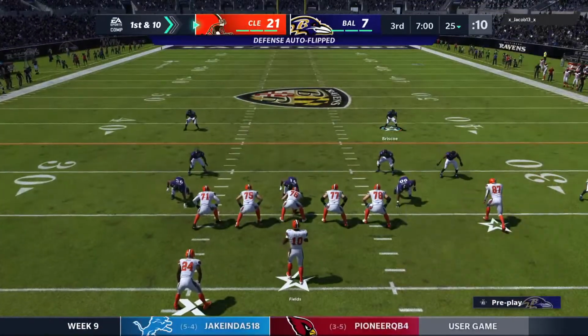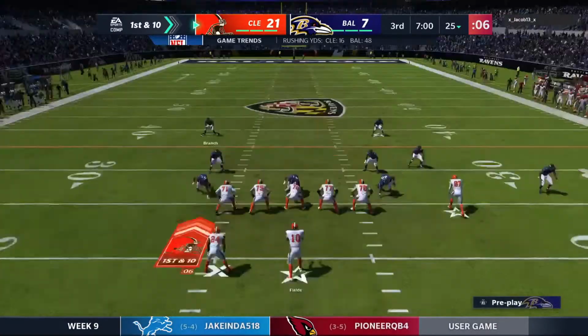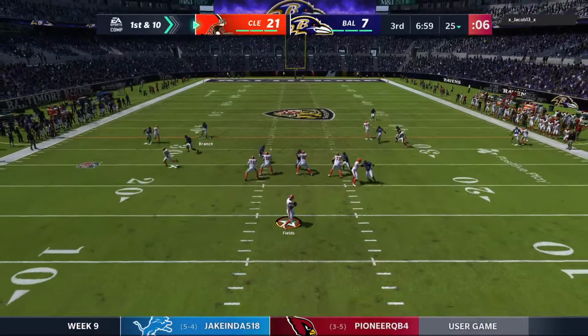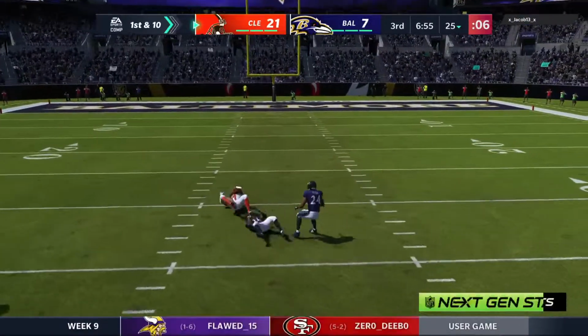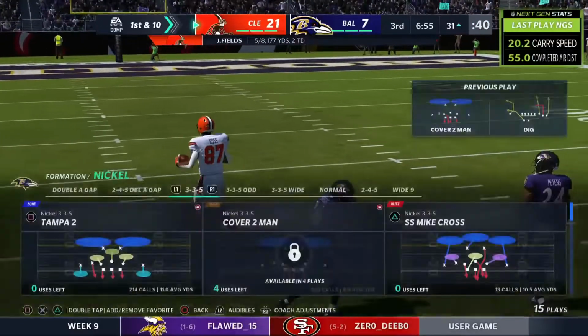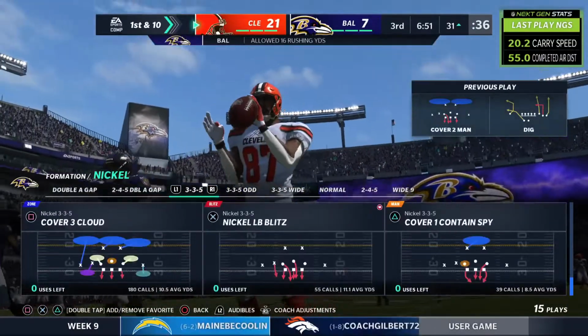The Browns drive about to get started. They built a good first half lead. Now they have a chance to add on to it. And what I'm thinking is that the offensive staff spent the entire halftime just... And that's caught inside the 35. And he makes it all the way down to the 31.